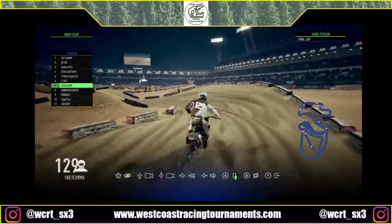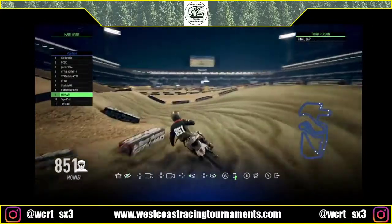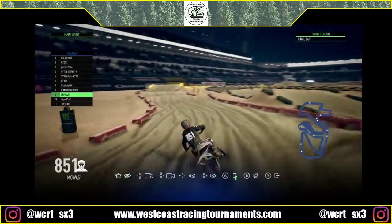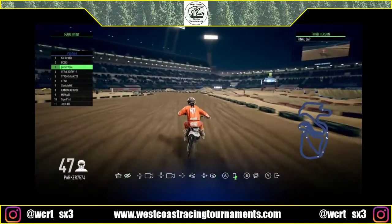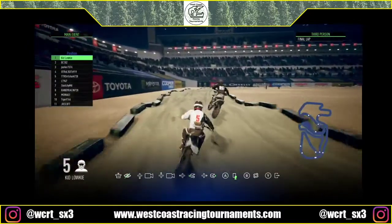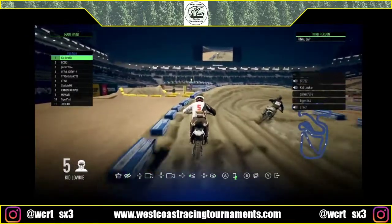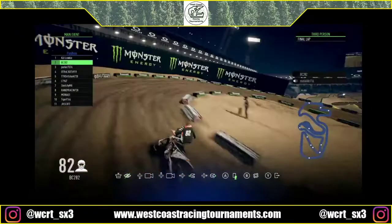Dirt Shark in fifth has pulled away from LT just a bit. Sketchy MX in seventh. Randy Racing here in 8th, Moa in 9th, Tiger T in 10th. You can see the leader, Kid Loki, just about to go by Moa. Let's go back up to 2nd and 3rd. Here we go, Kid Loki is going to be your winner in Moto number 1.